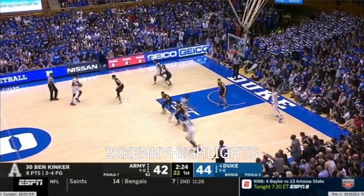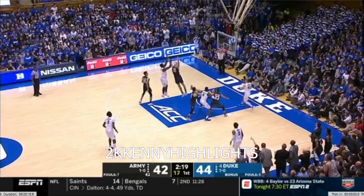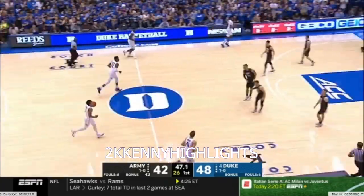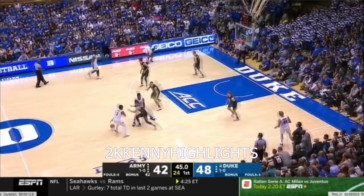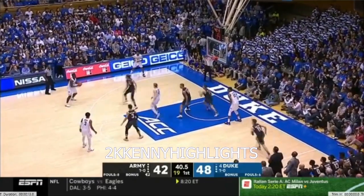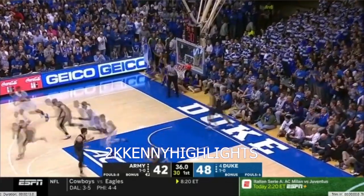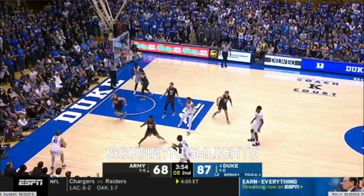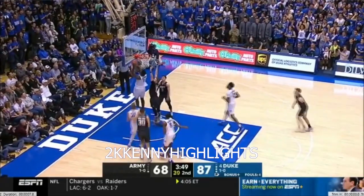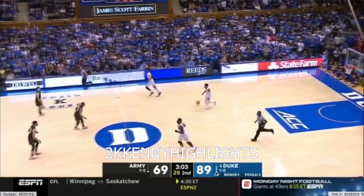Army's execution has been impeccable in this half. And Duke has been somewhat complicit with their turnovers, and Army has really capitalized. Guys jogging back in transition. Army had 2 putback opportunities. Williamson able to get to the rim at White off the feed from Jones. Williamson on the reverse. The matchup they want. It's hard to zone them.